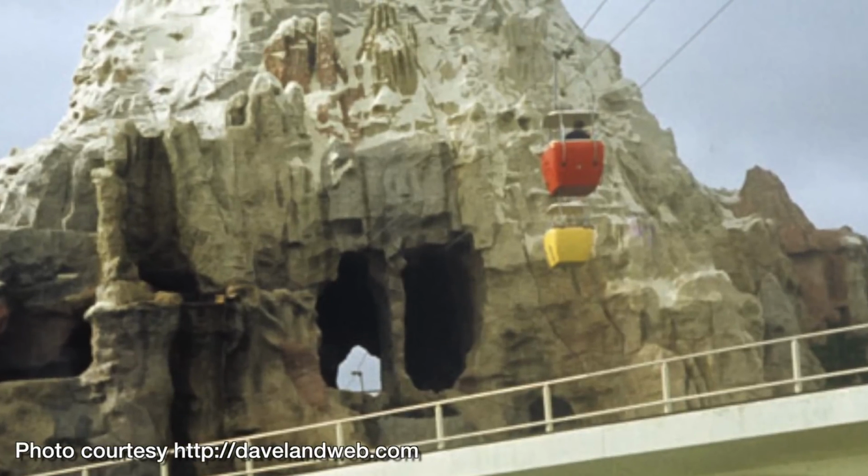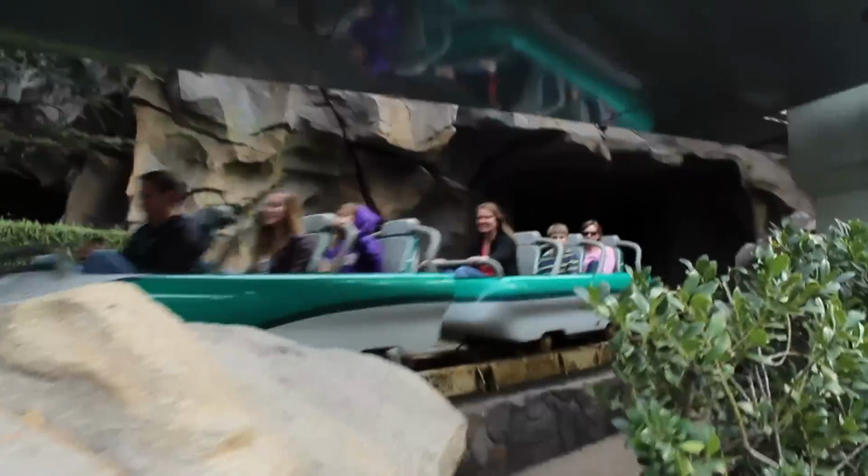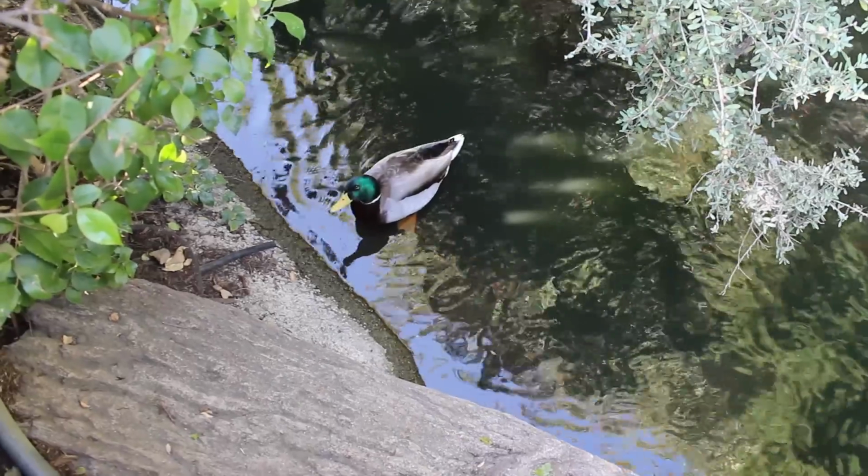So not only were you getting an aerial view of Disneyland now, but now you were getting a look inside of the Matterhorn at all those screaming bobsledders. He was here. He knows.